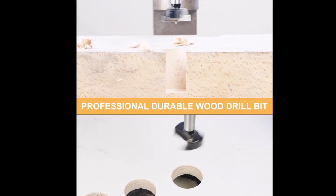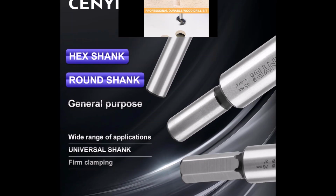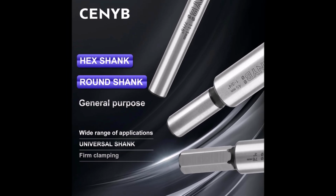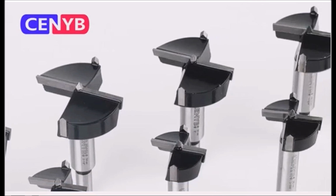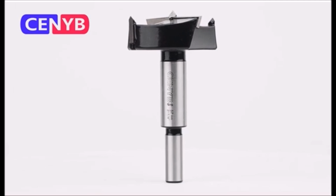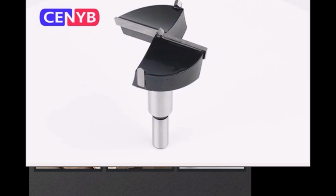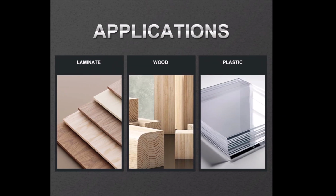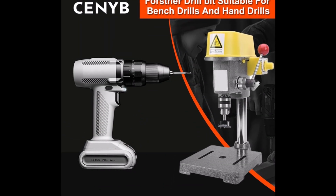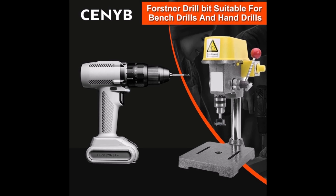The bit is also designed for compatibility with a variety of drill presses and handheld drills, adding versatility to its list of benefits. It's perfect for users who demand efficiency without compromising quality. From hobbyists to seasoned woodworkers, this tool quickly proves itself as a must-have for any workshop. If you're looking for a high-performance Forstner bit that combines precision, durability, and ease of use, the Seneb 101.6mm carbide Forstner bit is an investment you won't regret. Transform your projects with professional-grade results every time.